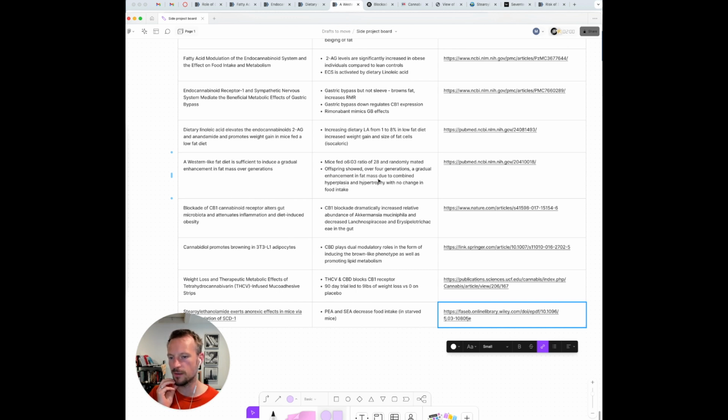Anyway, they had increased fat mass due to combined hyperplasia and hypertrophy. So I think that's like more fat cells, and the fat cells are much larger. But the food intake was kept the same in every generation. The only thing they did was increase this linoleic acid, which is in pretty much every boxed packaged good in the supermarket.